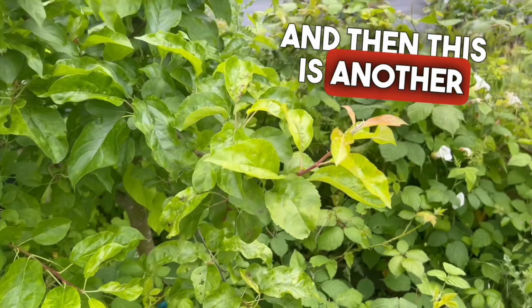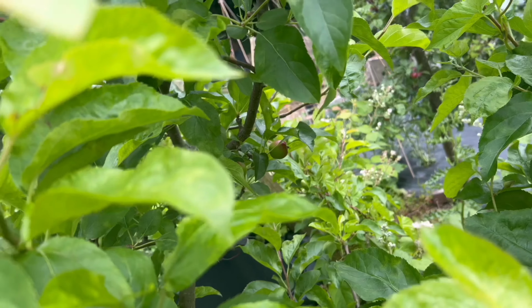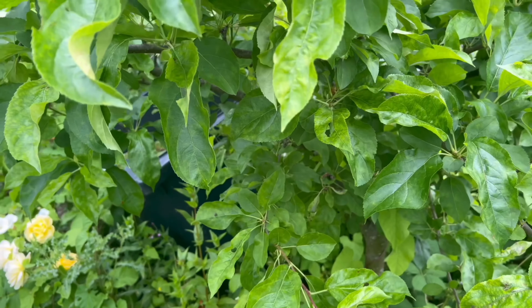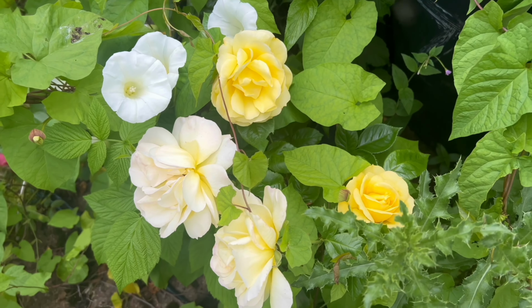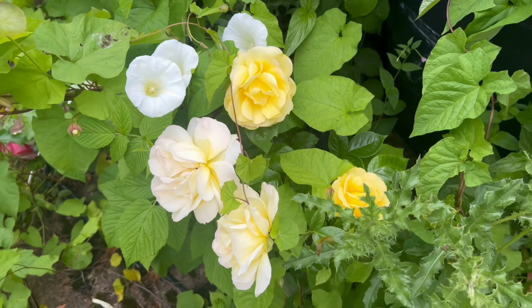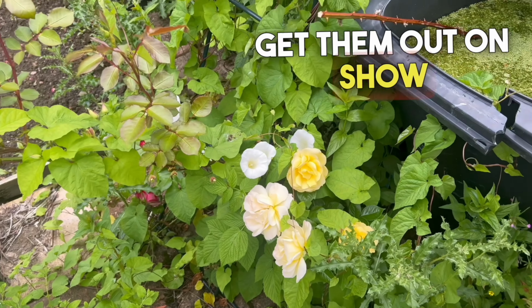And then this is another eating apple tree, which we've got some on there, hiding away. This one's a golden delicious one. Wow, I've just noticed this, look at this. Amongst the bindweed. Look at them. Absolutely stunning. They look gorgeous. We need to clear this area, get them out on show.